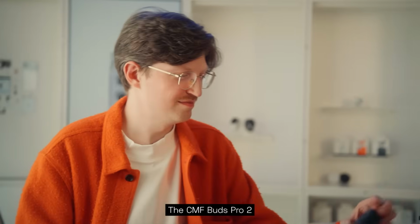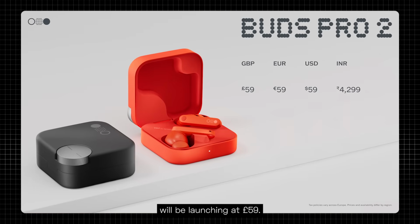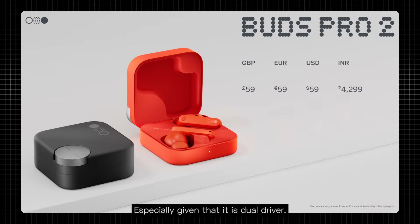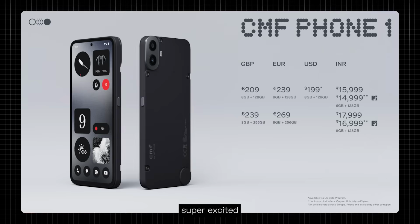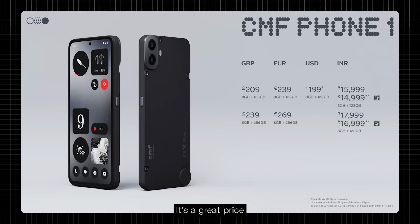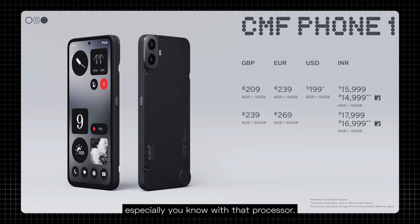The CMF Buds Pro 2 will be launching at £59, so quite aggressive pricing as well, especially given that it's a dual driver. CMF Phone 1, and I'm actually super excited. It's going to be starting at £209. No way. Great price, especially with that processor.